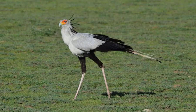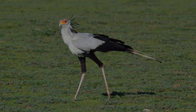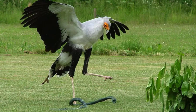This mighty bird is a bird of prey like hawks and eagles. But this bird has the longest legs of any bird of prey. Those long stalk-like legs hold most of the bird's body above plants, giving it a better view of potential prey. Its taxonomic name, Sagittarius serpentarius, means the archer of snakes. That's because the bird is famous for its snake hunting abilities. It even hunts venomous snakes.